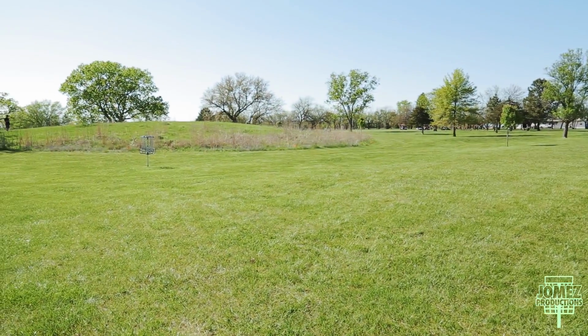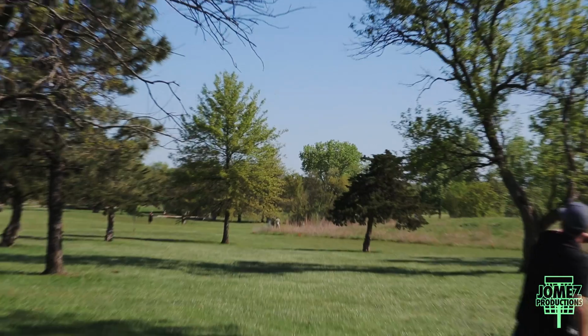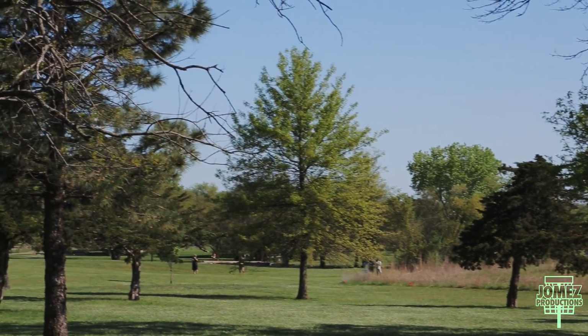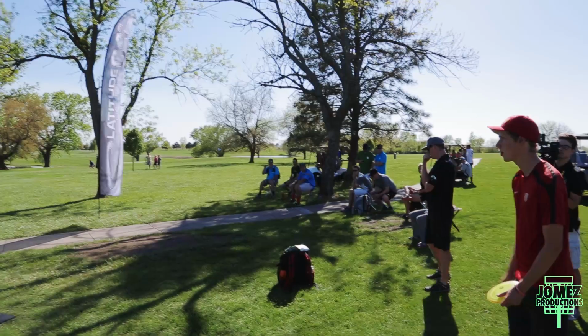For me, there was no point to really play straight towards the basket and really attack it. But I felt okay with that shot. Nate almost did the same thing. He probably played with a little bit less stable disc than I did, but we're still both way out to the left. Yeah, a little short end to the left.